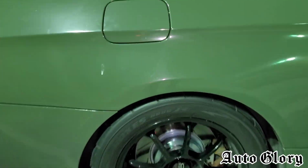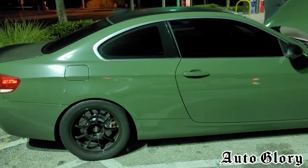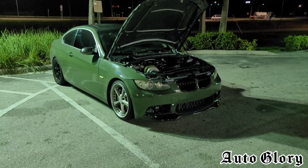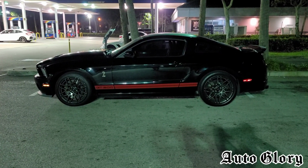And let's see what tires he's running. He's got Toyo R888s. And these cars weigh almost 3,600 pounds. And it's going to be running up against a 2013 Ford Shelby GT500.